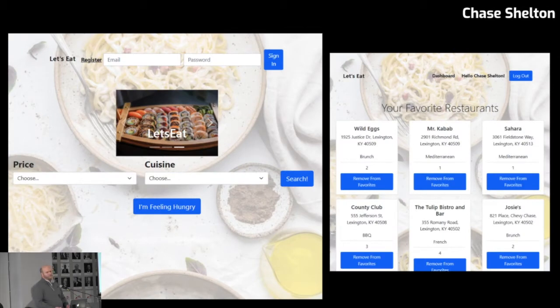So my project is called LetsEat. I don't know about you guys, but Friday nights at my house trying to decide where we're eating for dinner is like pulling teeth. My wife and I do not want to choose. My kids only want pizza. So it's definitely a struggle. So I wanted to create something that I could search restaurants. So I have filters. The I'm feeling hungry is a nod to my sister. She said she wants an app that could just spit her out a random restaurant and there's no arguing about where you're going. That's where you're going.